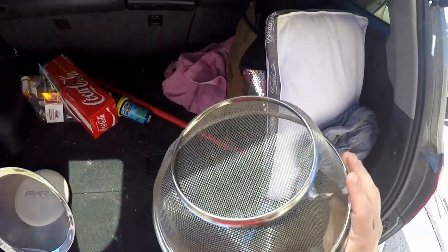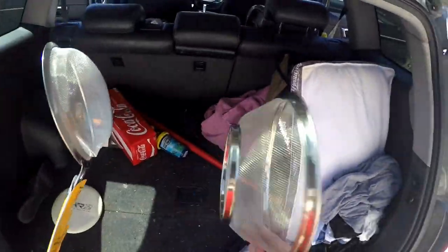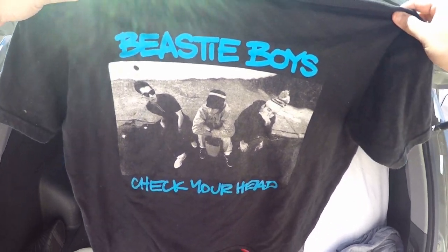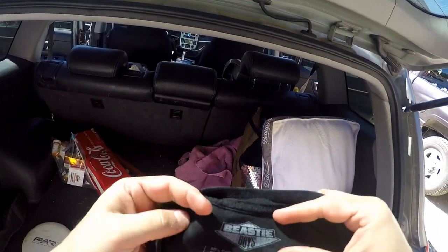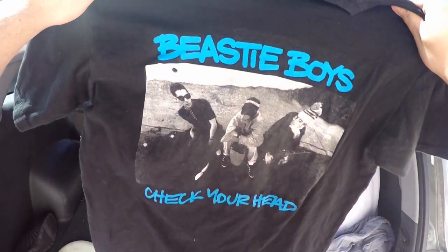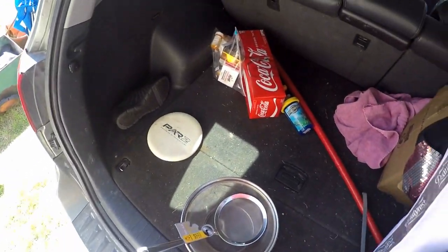Found these two. We're gonna keep these, I think. They're colanders. This one still has the tag on it. They're in pretty good shape. And then this is kind of neat. I don't know if it's an older one or not, but it's a Beastie Boys band tee. Probably not an older one because it's got the tag sewn in, it's not a tag that's printed on. So it's probably not an older one, but still a Beastie Boys band shirt. It's kind of neat.